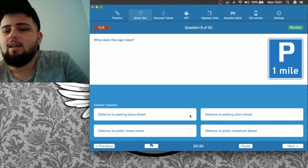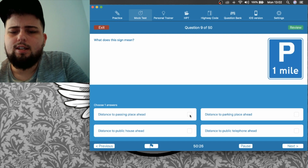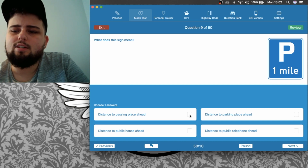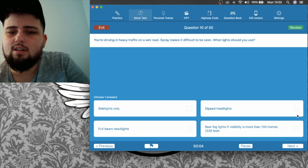What does this sign mean? P, 1 mile. Distance to passing place ahead. Distance to parking place ahead. Distance to public house ahead. Distance to public telephone ahead. P. Distance to parking place, isn't it? Yeah, the big blue P signs are for car parks coming up, aren't they? Distance to parking place.